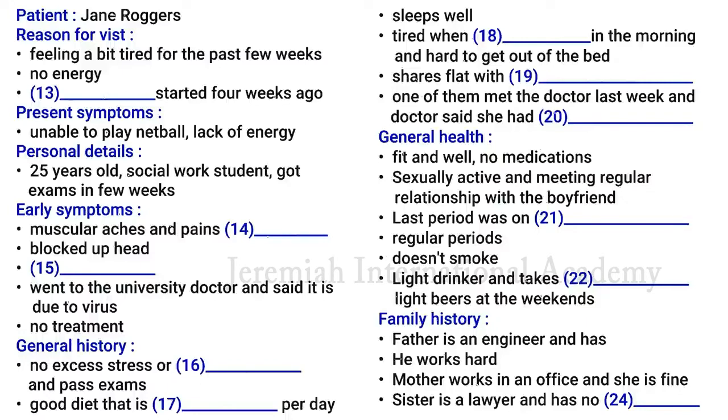Okay. And as far as your family goes, any major family history of illnesses or problems? My dad's got a bit of high blood pressure, but he's an engineer and he works fairly hard, so it might be due to that, I guess. And my mum, she's well. She works in an office and she's been fine. I've got a sister that's a lawyer and she hasn't had any health problems either. Right, okay.